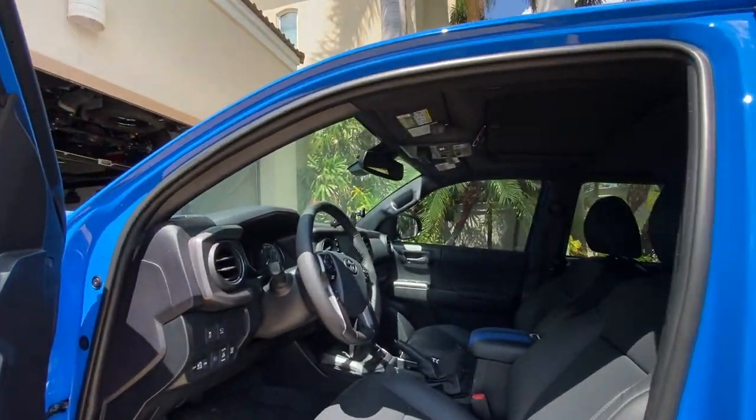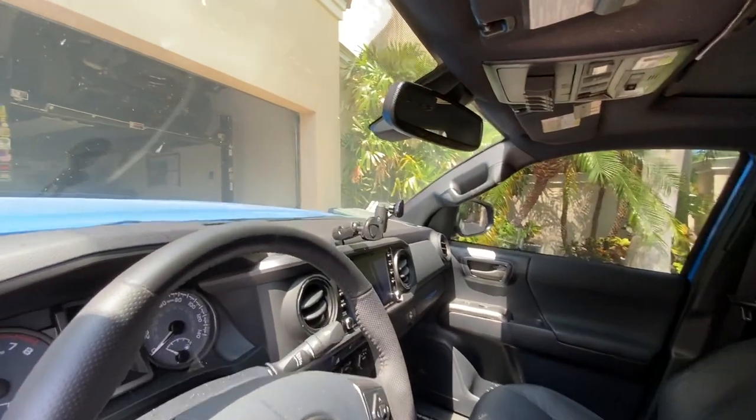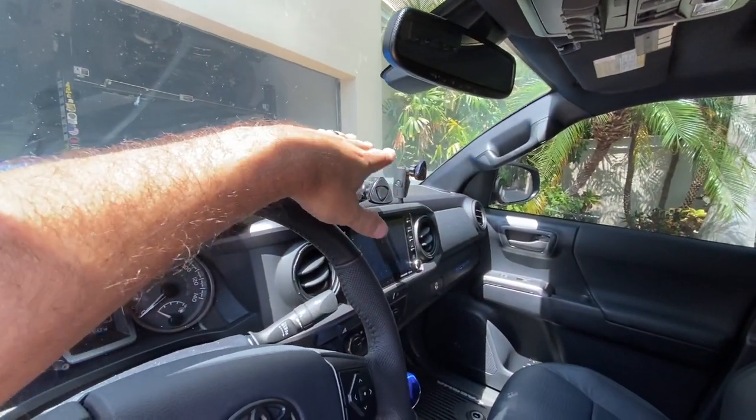So it's not going to be a problem as far as damaging the truck or reducing resale value or any of that. I think it's just the perfect alternative in this technology system that we live in, where we constantly have to be able to see the phone, right?